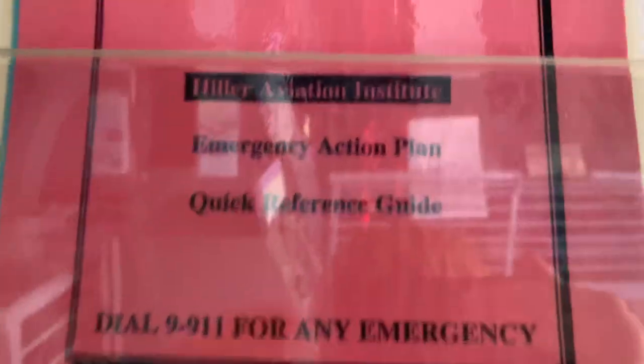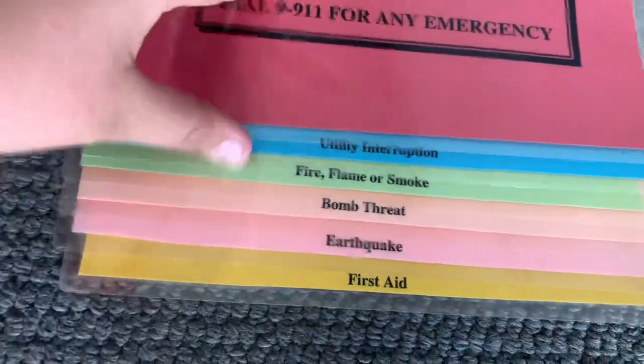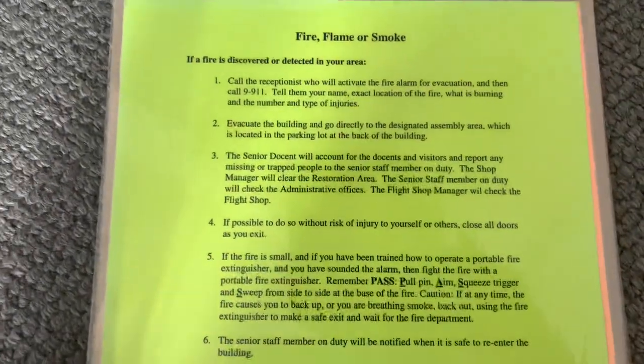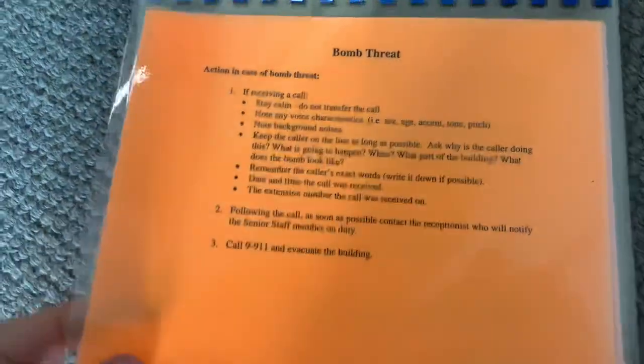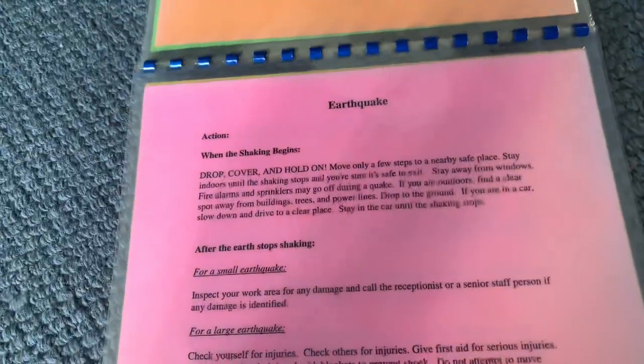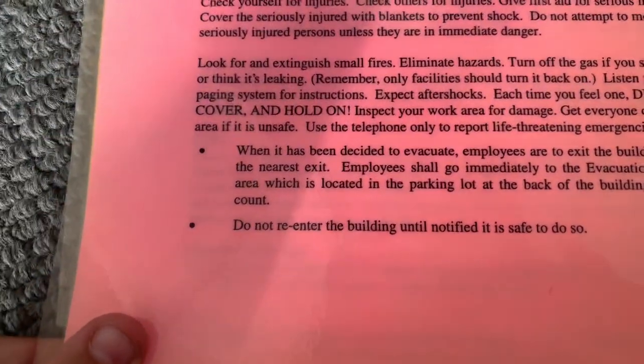You have the evacuation plan. See? You have utility information, electric or power loss, and the fire smoke. Bomb threat, which is probably there because there is an airport right out there. It's an aviation museum. And there is earthquake, because this airport is on the San Andreas Fault. Drop, cover. Everyone knows that. Hold on. First aid. So yeah, that's basically something illegal.